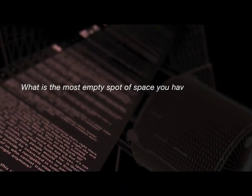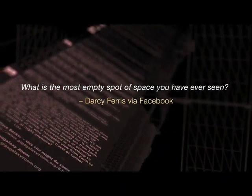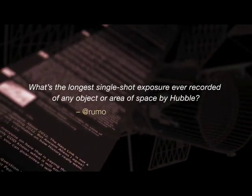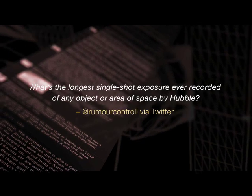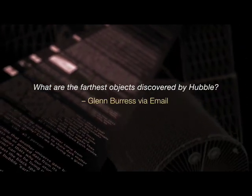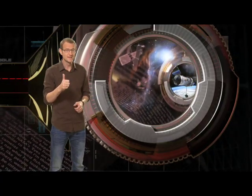What is the most empty spot of space you have ever seen? What's the longest single-shot exposure ever recorded of any object or area of space by Hubble? What are the farthest objects discovered by Hubble? Three questions, just one answer.